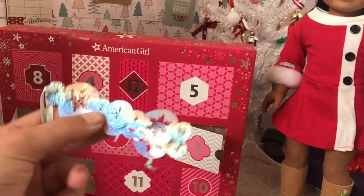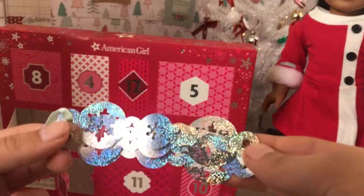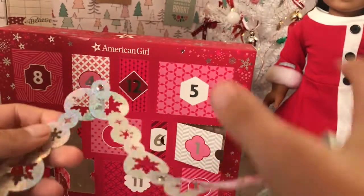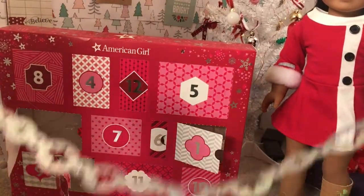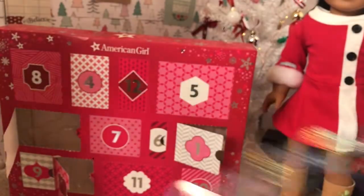Okay, so here it is out of the packaging. As you can see, it's like hollow, so that's cool. And then if you unravel it like that, it's like a little garland thing that you can hang on your doll's tree or like on the wall, so we're gonna do that.